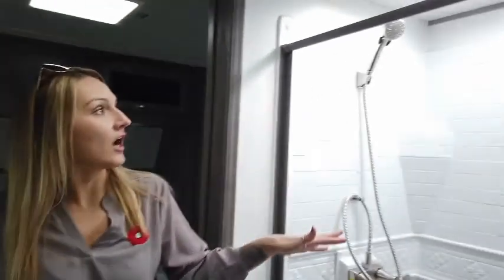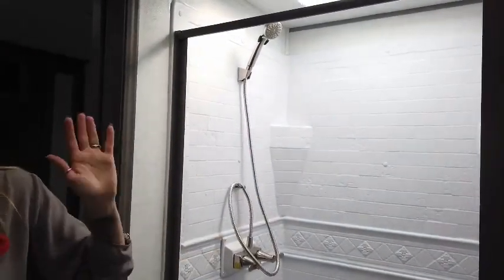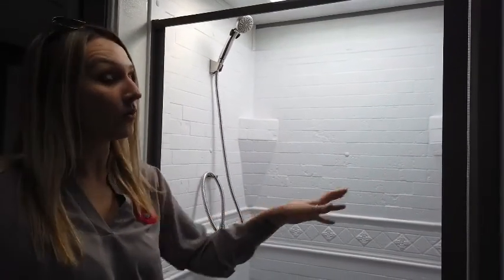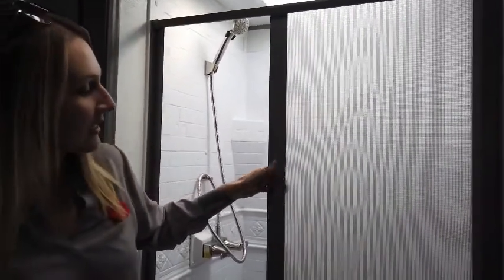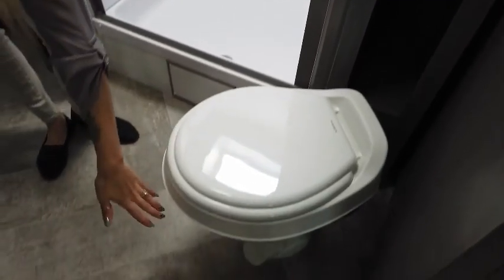On the other side of the bathroom, we have a residential style shower with a skylight. So you're going to have so much headspace. You're not going to be cramped. You're definitely going to have more than enough space. So it's probably bigger than a lot of showers at home. We have a sliding shower door, and this is beautiful racking here, which is great to roll up your towels and to keep a really nice aesthetic. And you have a great corner toilet with your foot flush pedal on the floor there.